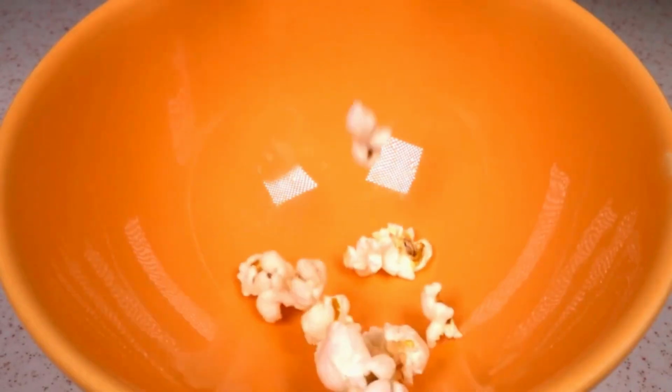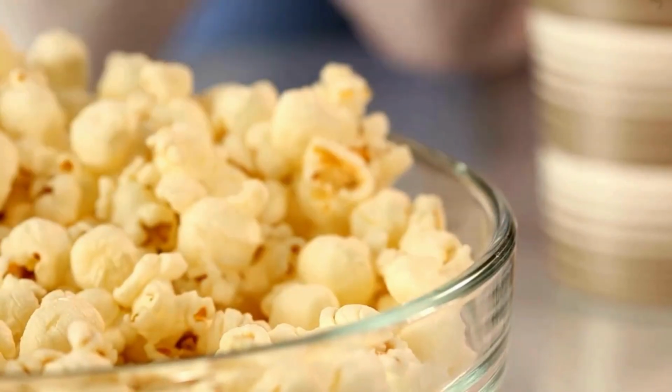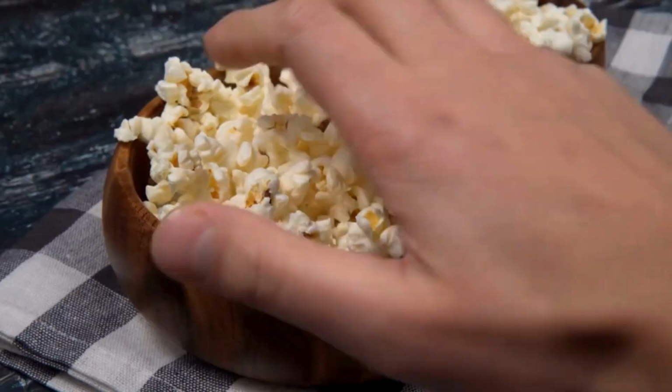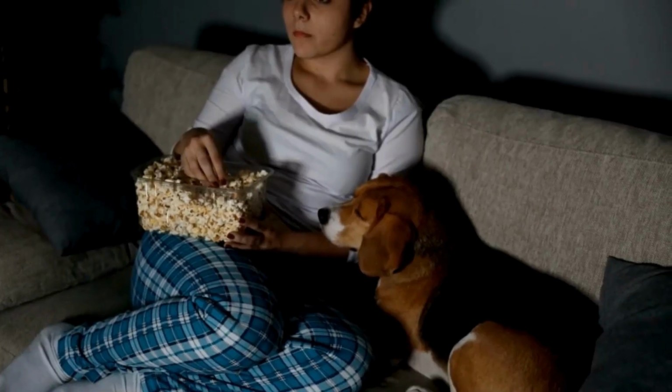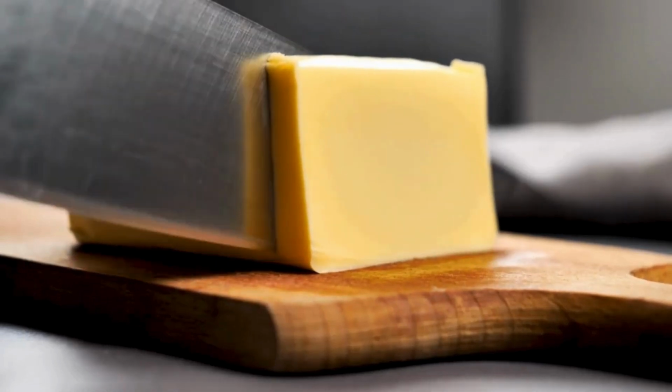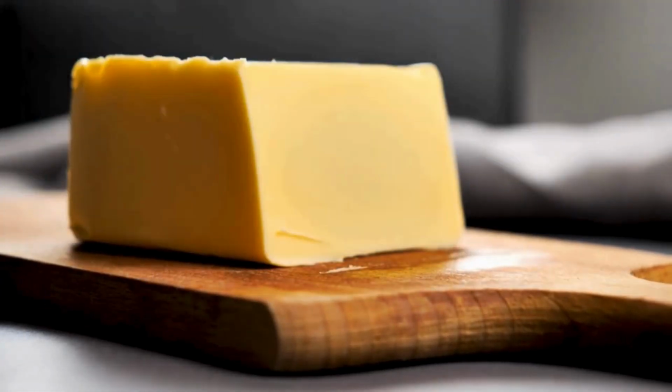You believe that popcorn is a high-calorie food. This is not true if you know how to consume it properly, because popcorn is low in calories if you do not add butter and salt. Butter is an important factor in preventing this snack from being healthy. It is essentially only fat, and it adds a lot more calories than one might realize.